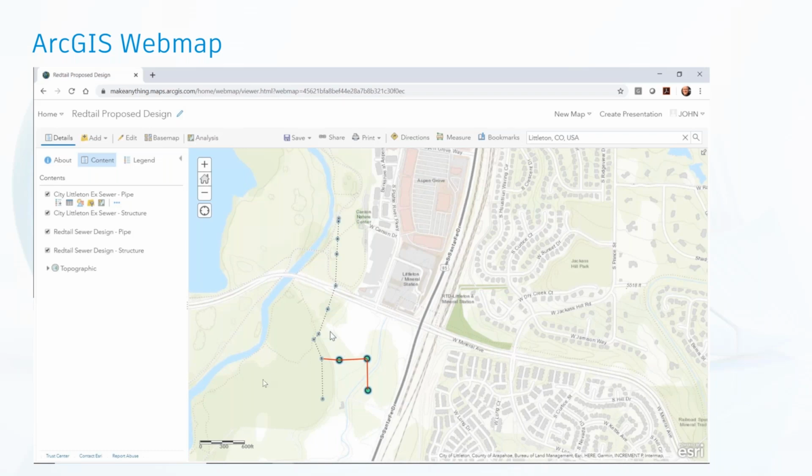Are the new options available for all versions of InfraWorks? No. From InfraWorks 2020.1 onwards, you have these features, Manasa. Will ArcGIS work without internet? No, it will not work.